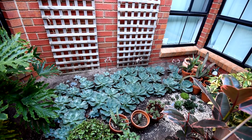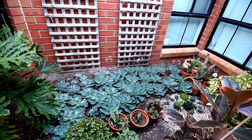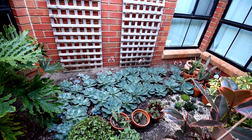The imbricata and the alcove are too light, too pale, and etiolated, but I think they would be better off if I move them out to the open now.